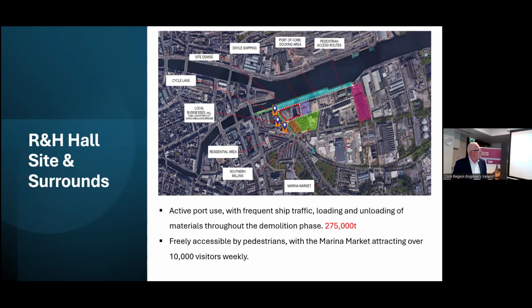Also, you'll see Marina Market in the purple colouring up there to the east of the site. About 10,000 people now go to the fantastic Marina Market every week. So there was a huge amount of footfall and local people walking up and down in and around the environs of the site. Along with that, we have residential. Some of the houses in that area have been there for over 150 years, believe it or not. And there are other local businesses, including one of the significant local owners there in the green, Southern Milling, who've been there a long time, operating a very successful business.